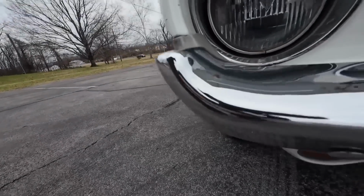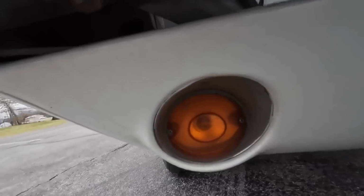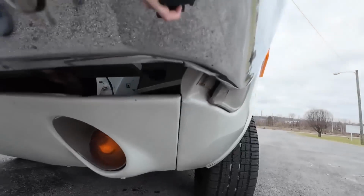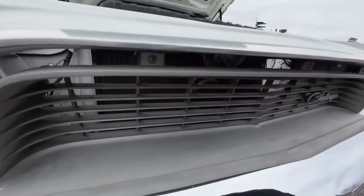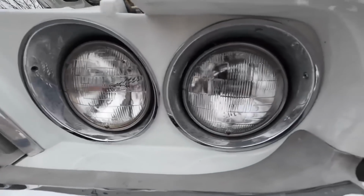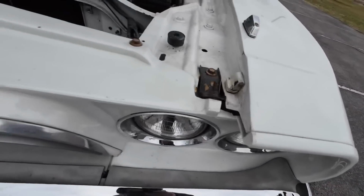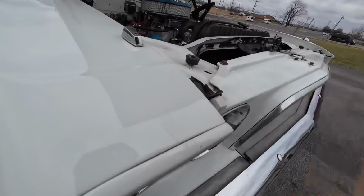Little spot there, rust on the bumper. The bolt there's kind of sticking out. It can be pulled in a little bit. Not a big issue. Little spot there. Chip here and here. This is under the hood anyways, but I'm showing them. Spot in the corner. Water on top. Chip. It was a cold wash today. A little dirt on the side.